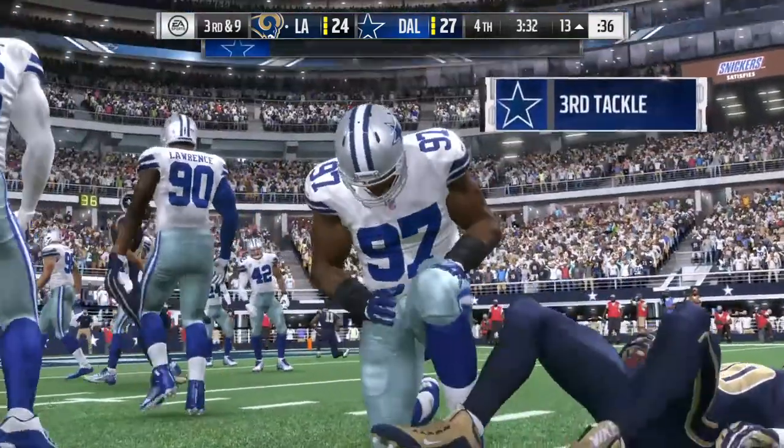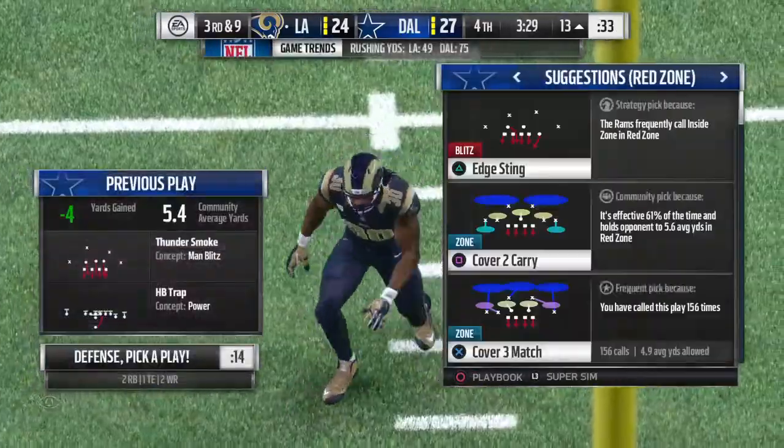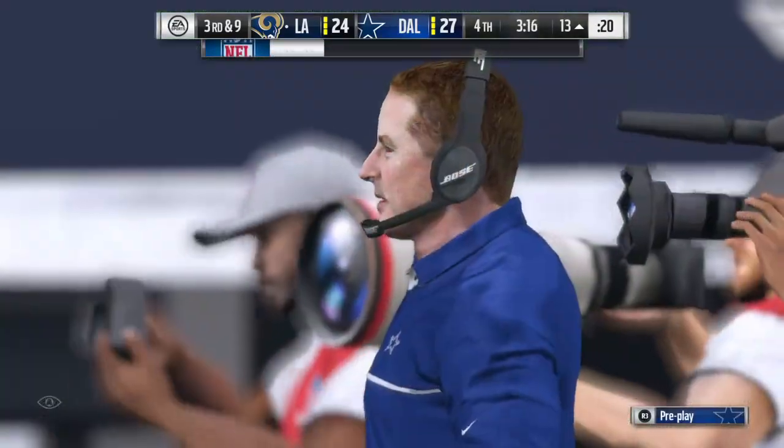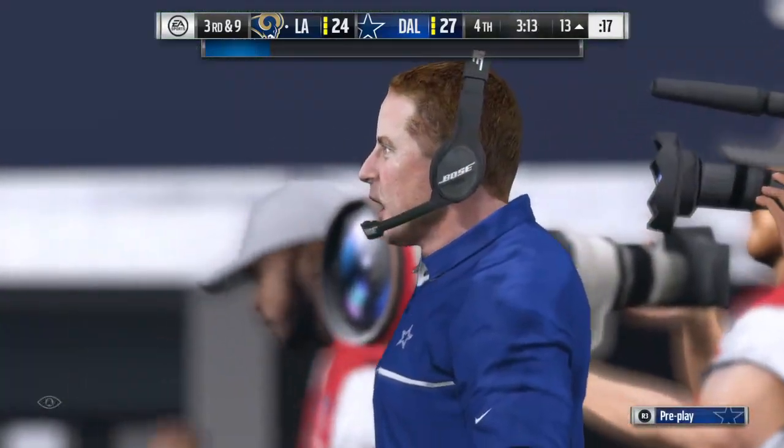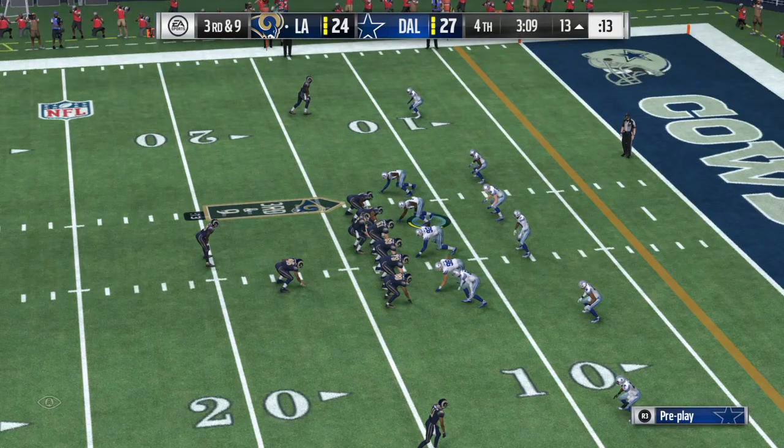Now third down. But we just saw the recipe for success right there. Big body, strong, agile, playing with great leverage in hands. Not really able to be blocked on that play. Close things down inside.